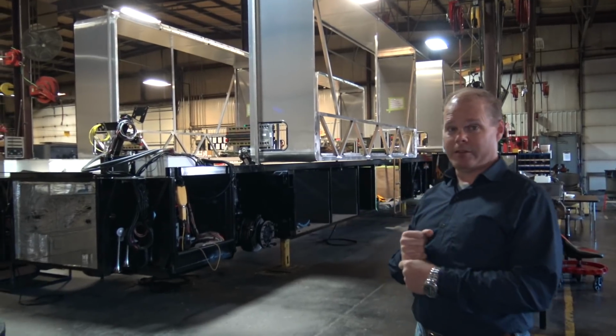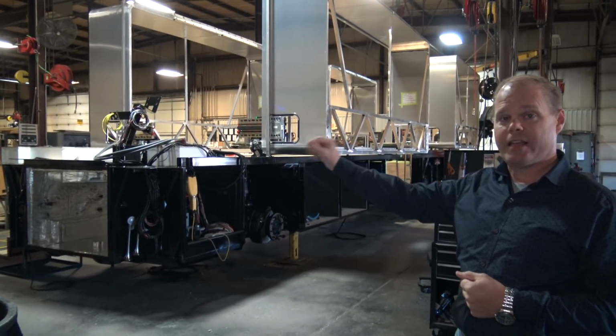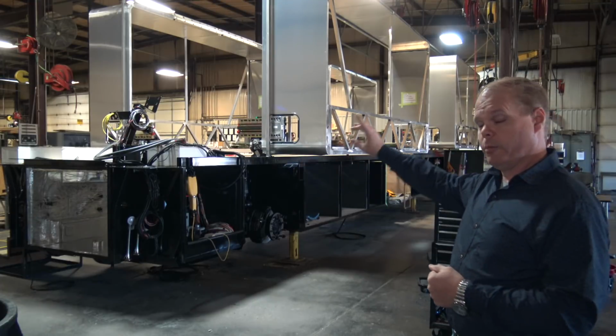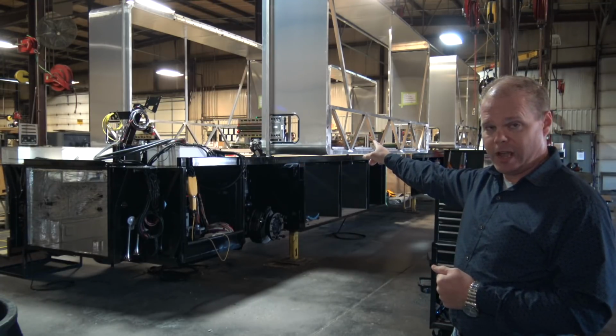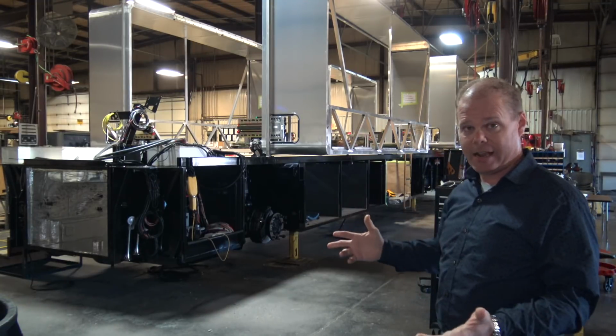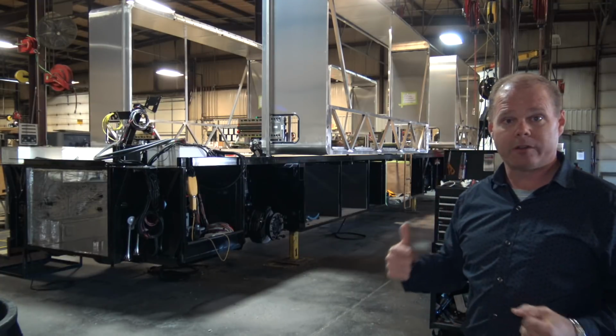We skipped a step here just a little bit. The last place we were was the weld line. So the chassis would have been welded up to where it's a rolling piece. We would push it over with a fork truck to the paint shop. We would cover the entire chassis, top, bottom, inside and out, with an epoxy enamel, bring it over here, and then we start what we call the parts assembly process.